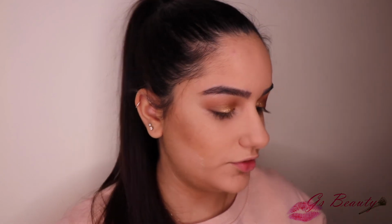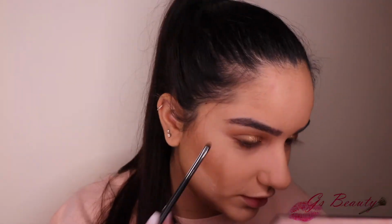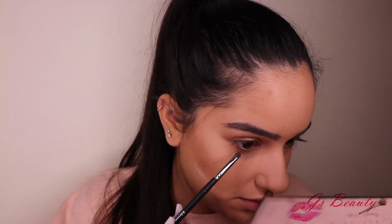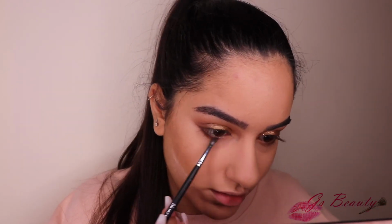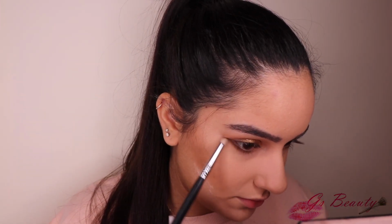I'm gonna be taking my Morphe M326 brush, and I'm gonna be taking the shade Burnt Orange, just putting that on my lower lash line. After that, I'm gonna go in with Cypress Umber and just put that right where I put that burnt orange shade, focusing it more on my outer lower lash line. I'm gonna go in with my Sigma Pencil E30 brush and just blend that out a little bit.